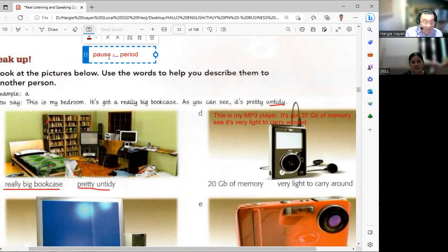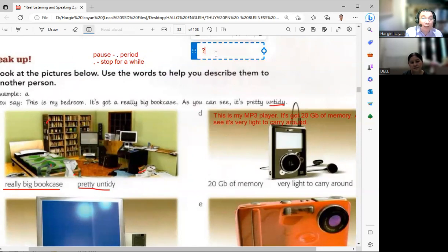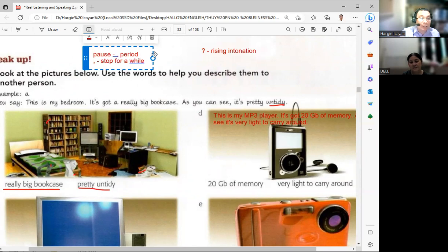And then if you see this, that means stop for a while. If it is a comma, stop for a while. If you see this one, that means rising intonation. Remember that? And aside from this, a period can also be called a full stop. That means you need to stop fully. So these are the things you should remember.